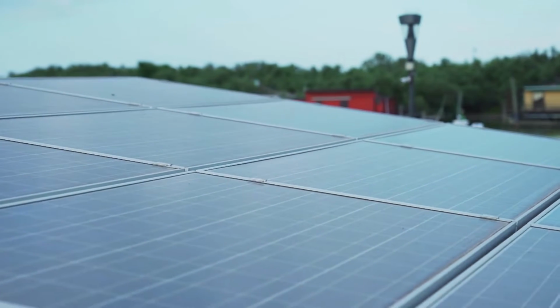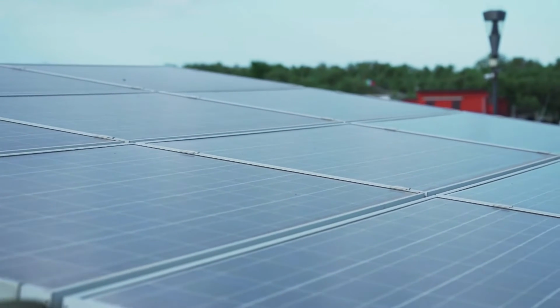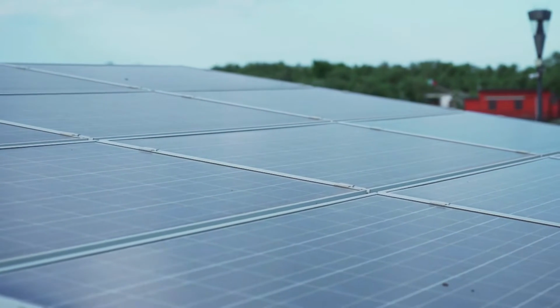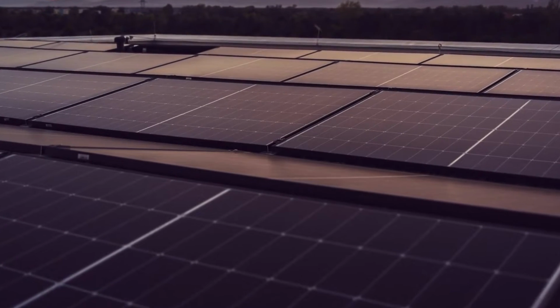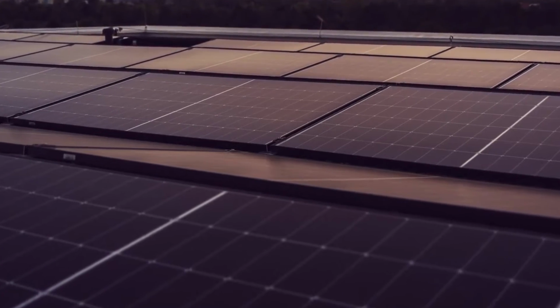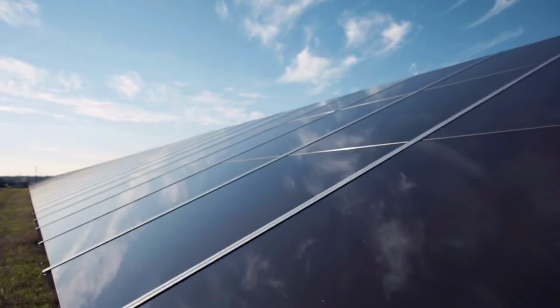But understanding what you're paying for can be a bit complex. So, let's pull back the curtain on the cost of solar energy. Let's break down these costs and see what we are really paying for. When we talk about solar energy costs, we need to consider a few key components. First and foremost, there's the initial cost of the solar panels.